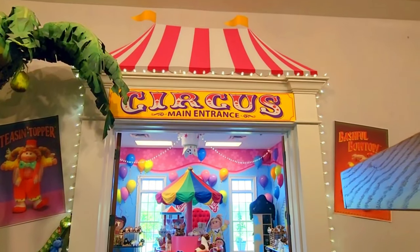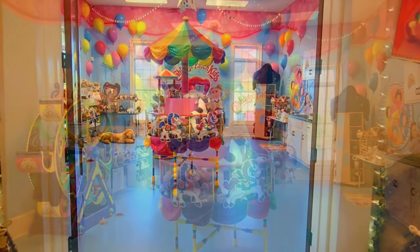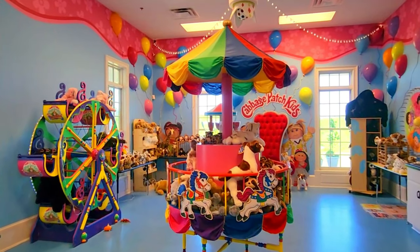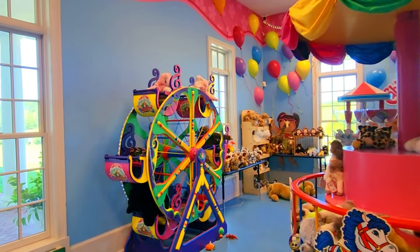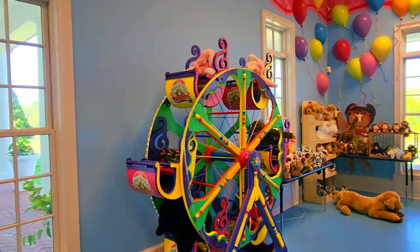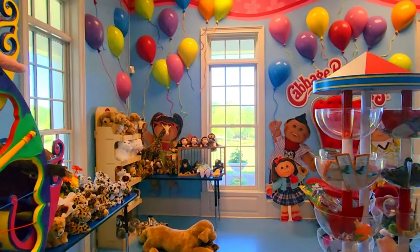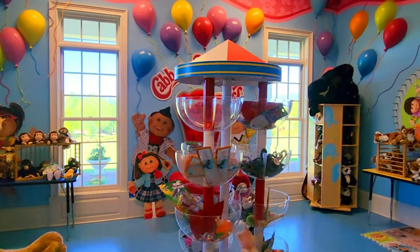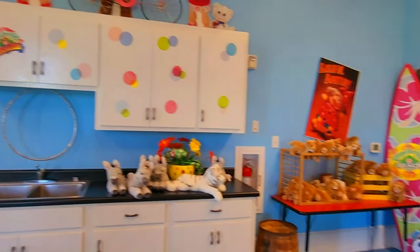And we've also got the circus room here. This used to be a birthday party room, but it has since been turned into just a fun themed room where you can look at the plushies and stuffed animals. And sometimes they've even got babies here riding on this Ferris wheel. But it's a fun, colorful, and bright room, and definitely worth checking out while you're here at Babyland.